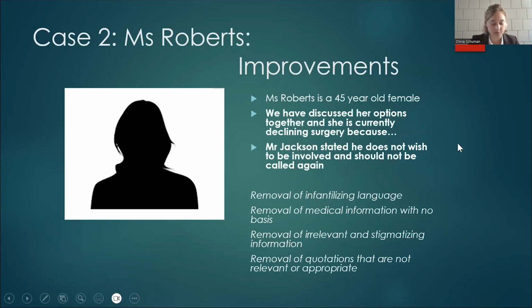So here are some improvements to the chart. Miss Roberts is a 45-year-old female. We have discussed her options together, and she's currently declining surgery because... So again, this is the partnership language, "we have discussed," rather than "I've told her," and giving the reasons why she's doing something.